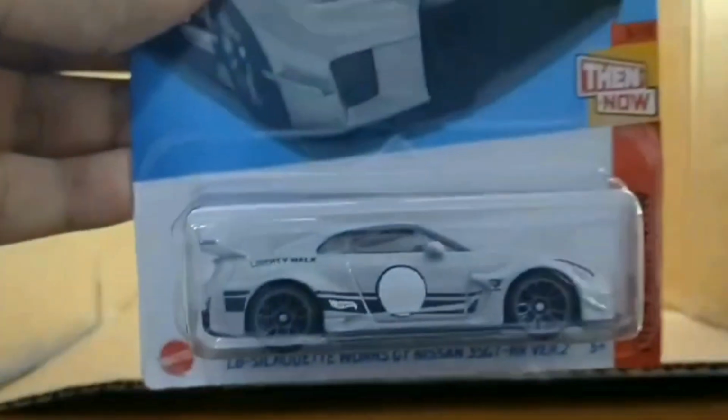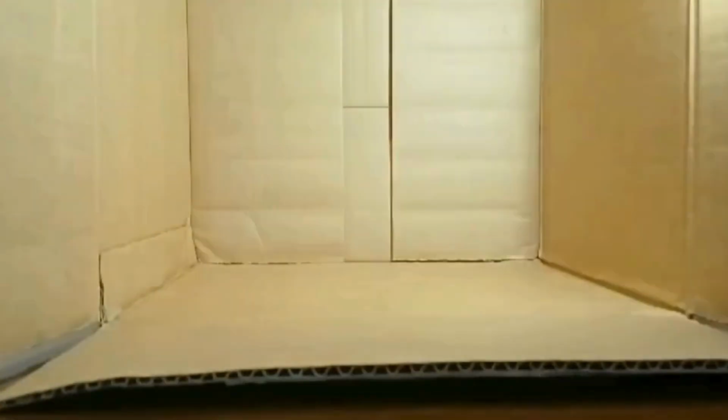And overall, this is a P case video, and these cars were very hard to get.